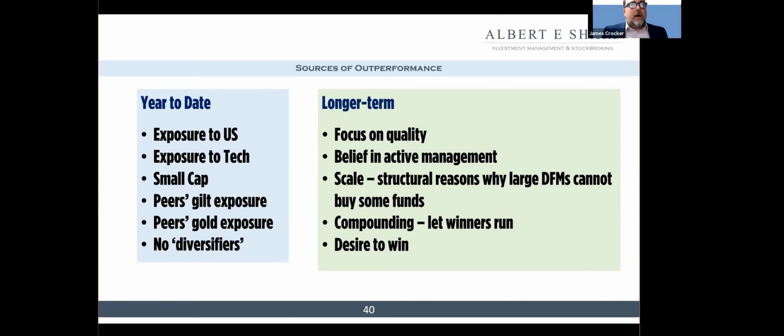On the longer term, the longer term outperformance has come from this focus on quality that we talk about. It is this complete conviction in active management. There's a very, very important structural reason also why we've got an advantage against a lot of our competitors, and it's down to scale. A lot of our competitors are so much larger than us, they simply cannot buy into some of the smaller funds or some of the smaller cap funds. If they make even a very small allocation to certain funds, they're going to close it down almost overnight. It is a problem that I look forward to the day that we face, but the reality is that's a very, very long way away right now. But it gives us a really genuine, huge advantage.